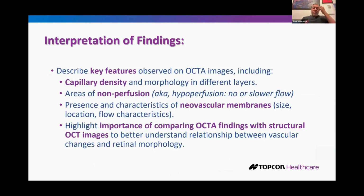So the first thing you need to know is this is analogous to FA, but it's kind of different. You need to describe some key features in the OCTA images, including density of the capillaries, morphology, areas of non-perfusion, sometimes areas of hypoperfusion, where you could see slower blood flow, presence or absence of neovascular membranes, size, location, some flow characteristics, and also highlight the importance of comparing OCTA findings with structural OCT images. Greg was talking about multimodality. Multimodality, we have that available in all our equipment. You could have fundus photograph, you could have the B-scan, and also right now you could have OCTA that will improve your diagnostic capabilities.